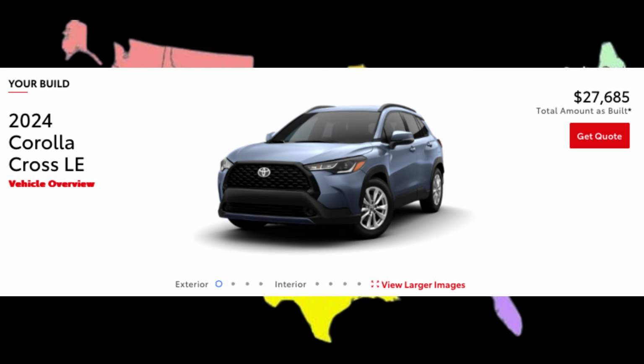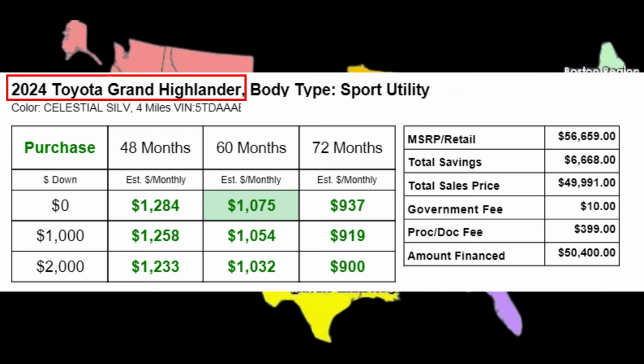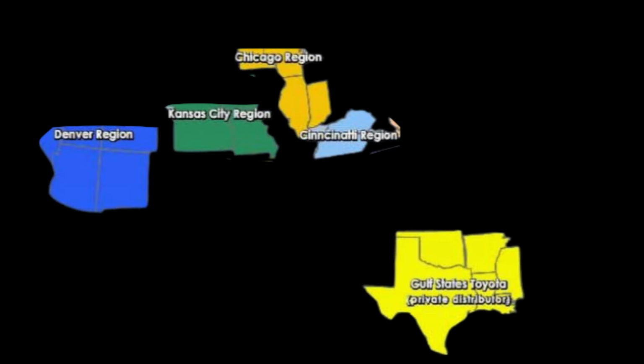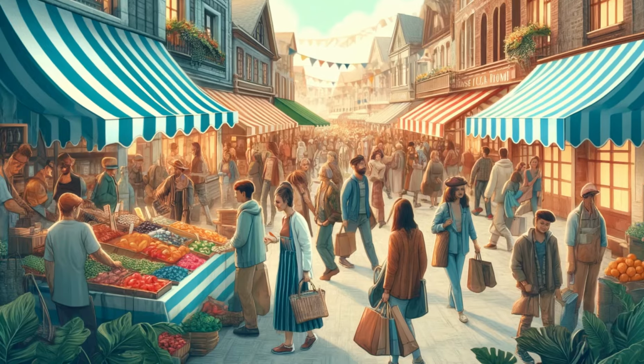I found Corolla Cross LE models that should be $27,500-ish showing MSRPs of $29,500 up to over $31,000. I recently helped a client purchase a Grand Highlander in this region. I saved them almost $6,000 from MSRP plus the $1,000 rebate. But had they lived a state away, their purchase price could have been a bit less. But taking into account travel expense and time, this made the most sense to purchase locally.